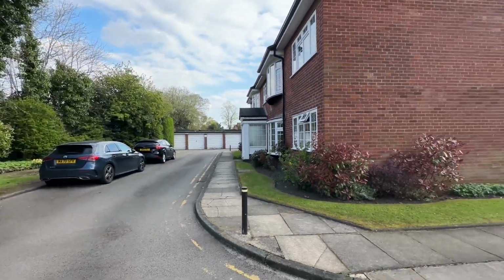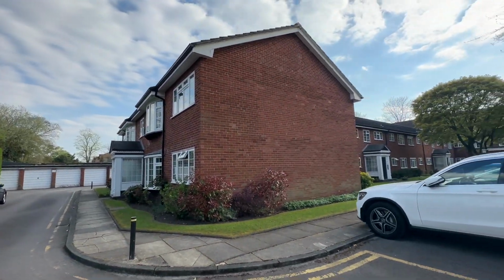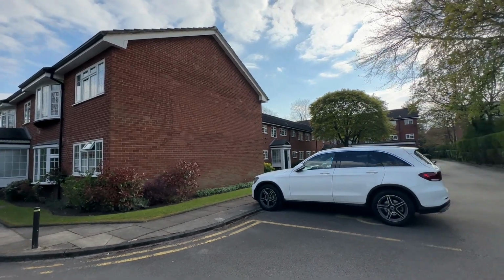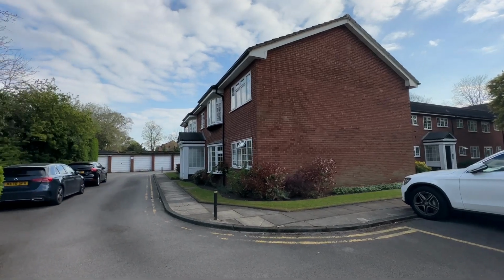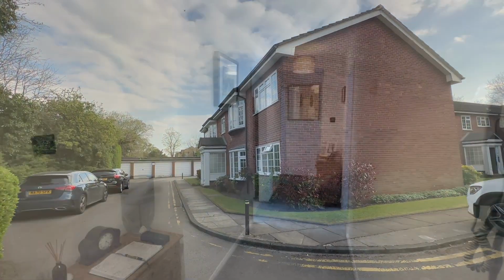So it's perfectly located with it being on Brooklands Road, so good access to Sale Town Centre and also the Metrolink, as well as motorway networks. So let's head on inside.